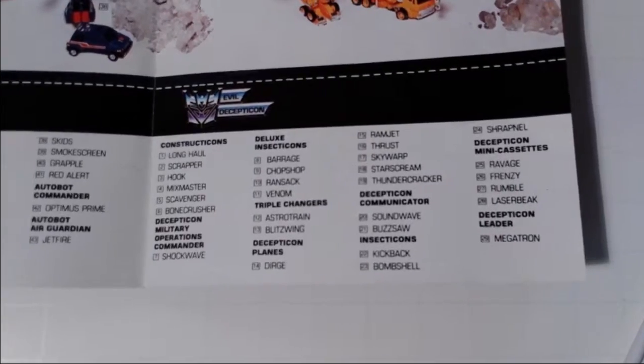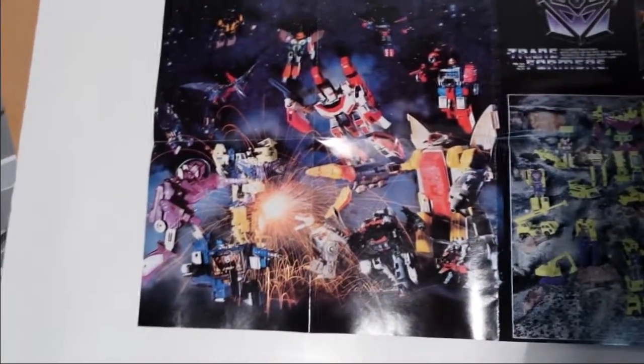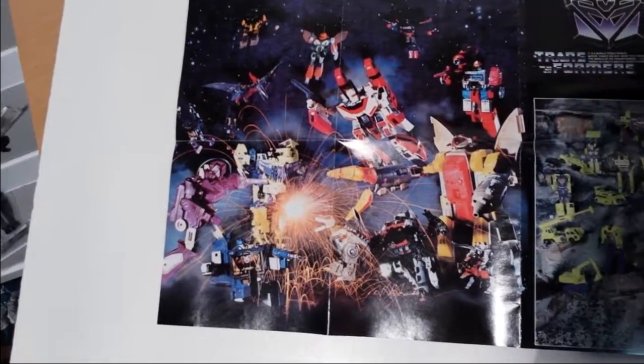Speaking of Decepticon side, let's flip it over and take a look. So here's the Decepticon side of the catalog with a lovely big piece of, I was going to say artwork, but this is obviously a scene comprised of Transformers of this era, this year, 1985. Having a cool battle in space there with a bunch of sparks and whatnot going off.